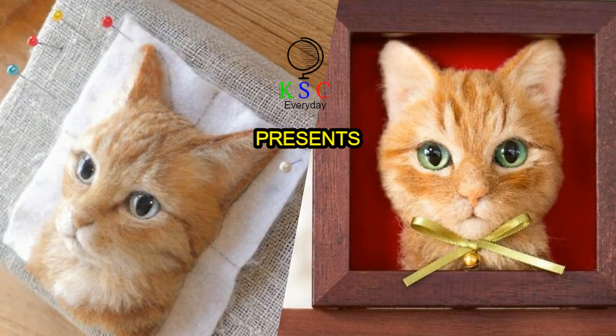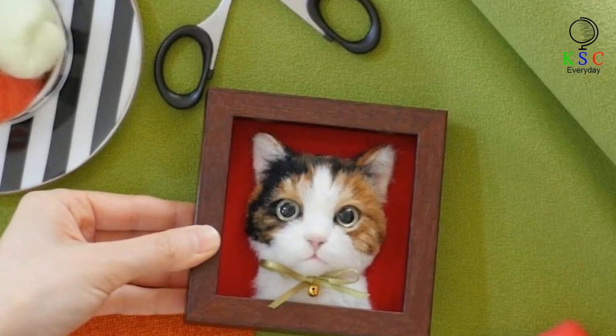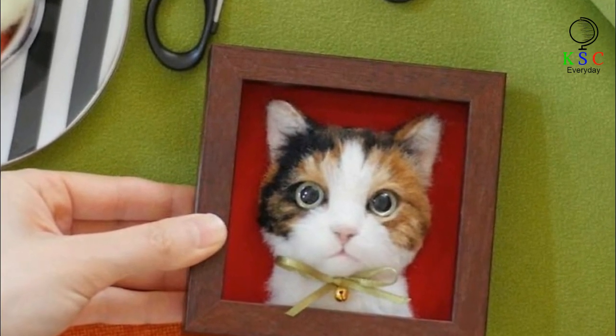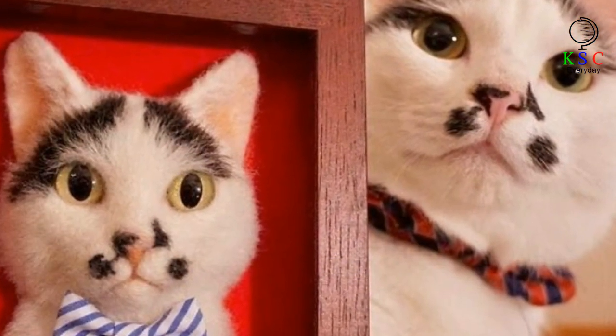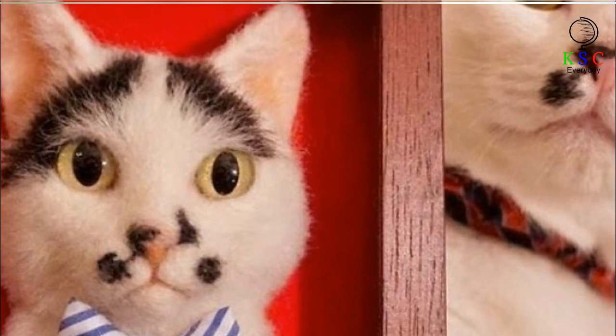Japanese artist makes realistic 3D cat portraits out of felted wool, and the result is amazing. Japanese artist Wakineko takes something as simple as wool, and makes incredible hyper-realistic cat portraits. The artist uses wool of various different colors, and creates 3D portraits of cats using needle felting techniques.